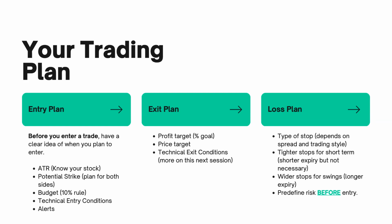The next part of your trading plan is going to be your exit. I think it's important to have an exit plan. I think of it like a road trip. We're on the way somewhere. Where are we going? We need a destination. That way we can say if our trip was successful or not.